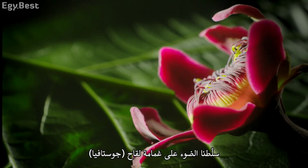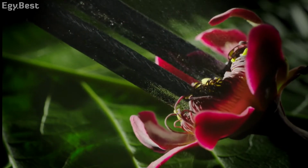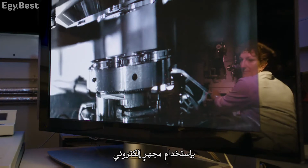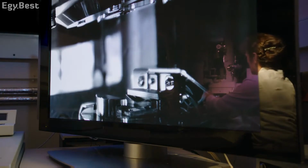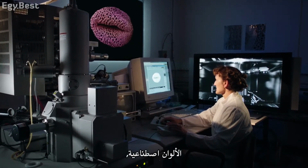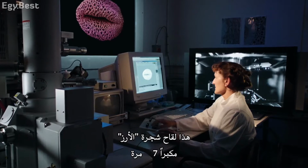We've highlighted Gustavia's pollen cloud because the grains are so fine they're impossible to see with the naked eye. But there is a way to examine even the tiniest pollen grain with an electron microscope. The colours are artificial, but these pollen grains are minute. This is cedar pollen magnified 7,000 times.